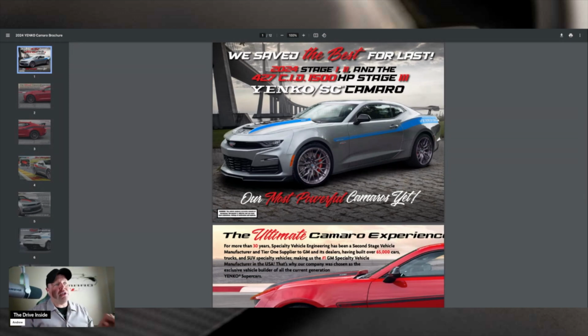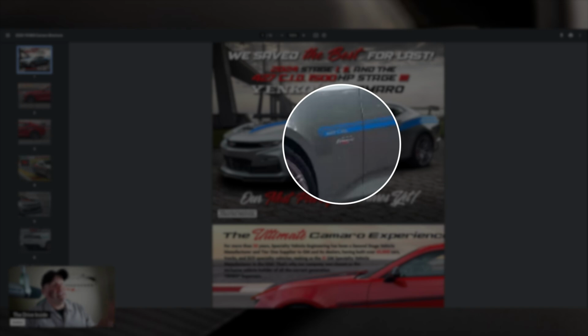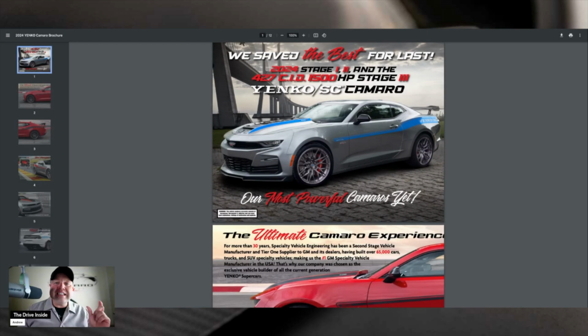The hockey puck stripes running down the side of the car from the quarter to the front fenders. Right there on the front fender, you can see the YENKO badge, obviously, and then right above it is the 427 CID cutout or print on the hockey stripe itself, because this car does get a 427 cubic inch engine. We'll get to it here in just a little bit. On the hood, you're going to be getting the emblem that says 1500 horsepower. That's right, 1,500 horsepower this car gets.